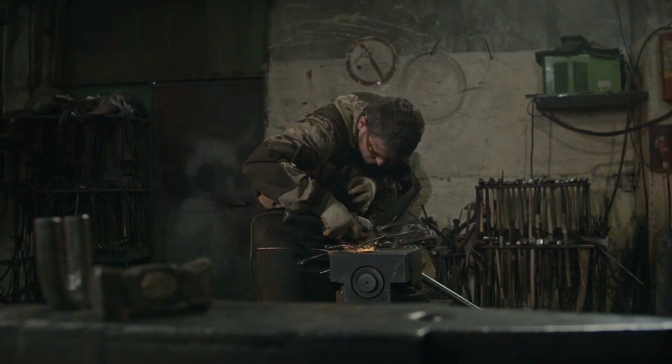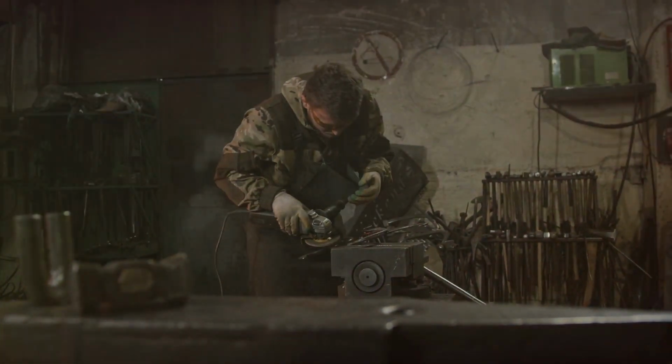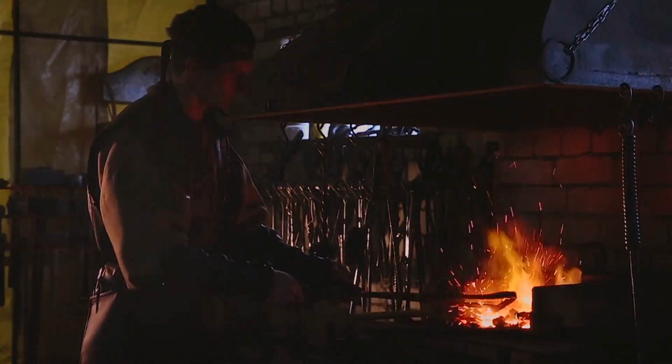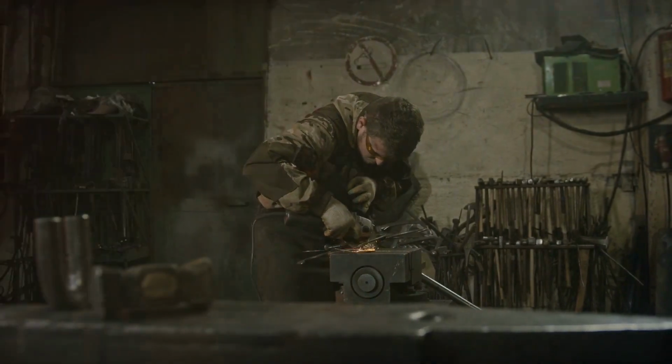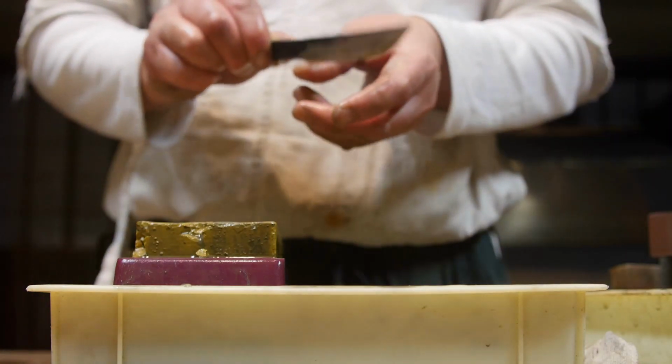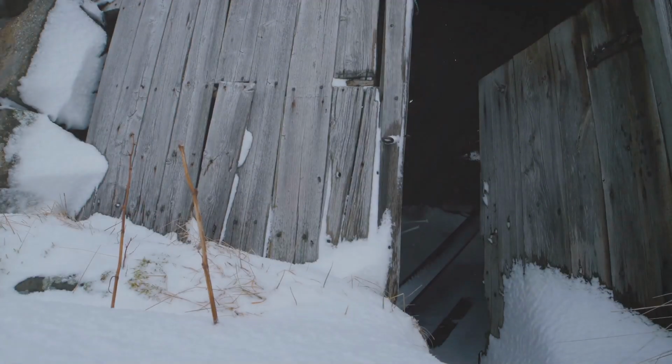But this is more than just a history lesson. This is a showdown. We're on a quest to determine which of these blacksmithing styles reigns supreme. So, stoke the fires, grab your hammer and anvil, and prepare for an epic journey into the world of blacksmithing.